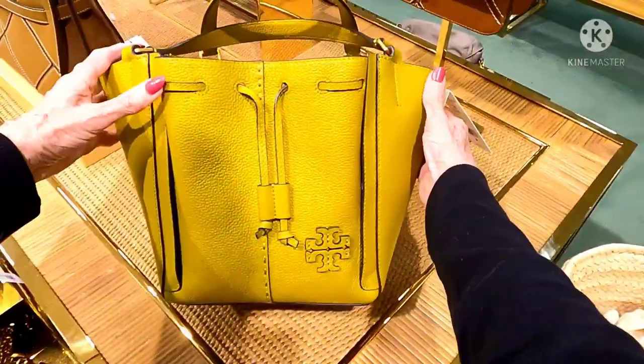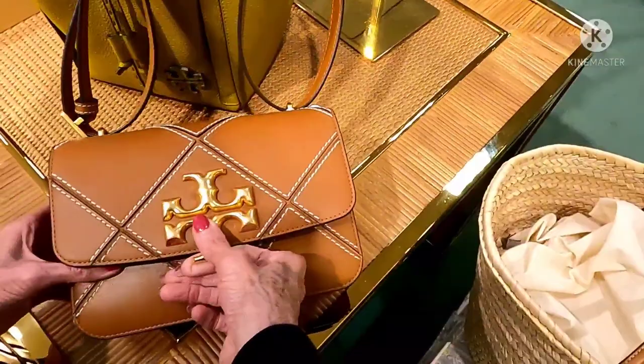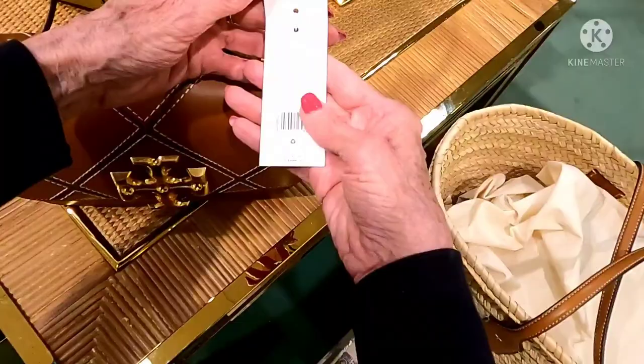And getting into a little bit heavier bag. And this is $8.48 and the Eleanor Diamond.